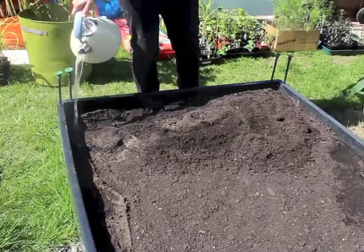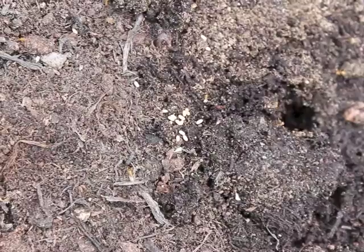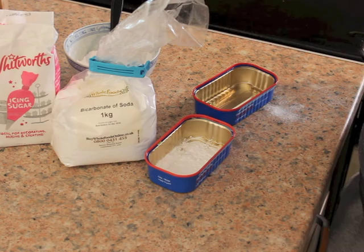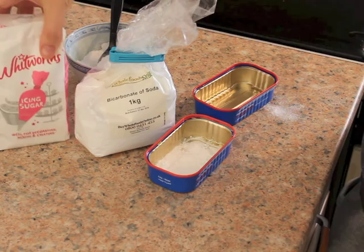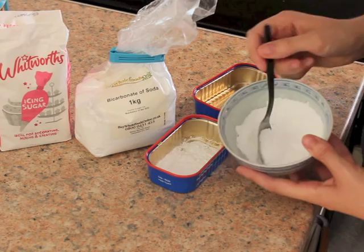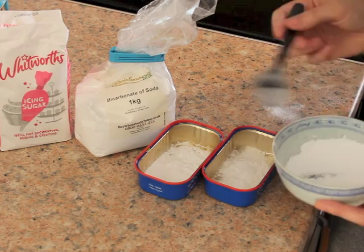So it's kettle time again. When I was needing some advice about the slugs, Jim Rafferty said to use some bicarbonate of soda or baking powder and icing sugar and mix them together. So I've mixed them in this little bowl here and then put some in these little old mackerel fillet tins, and I'll just put some of that in there and let's see if that helps.